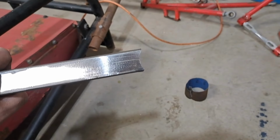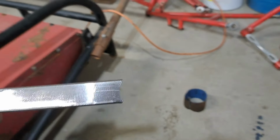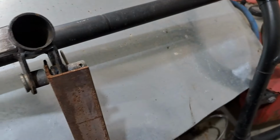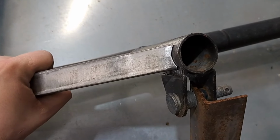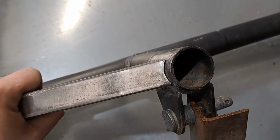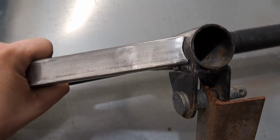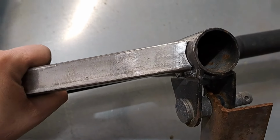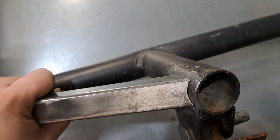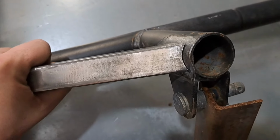I don't have a tubing notch or anything like that, so I'm stuck using a grinder. Now, I always try to get on there, right? Like so. I always try to get that as close as I can. It just takes a little patience, and you can kind of massage it out with a grinder and get it really, really close. Got a little more work to do on this piece, and then we'll be ready to weld it on.